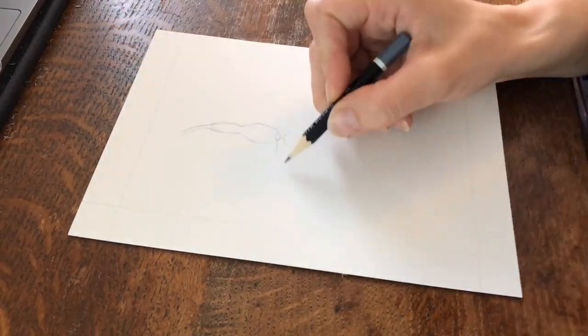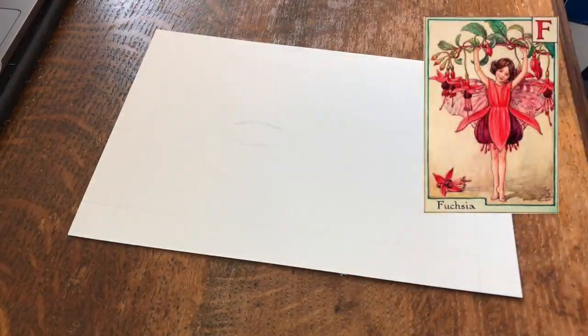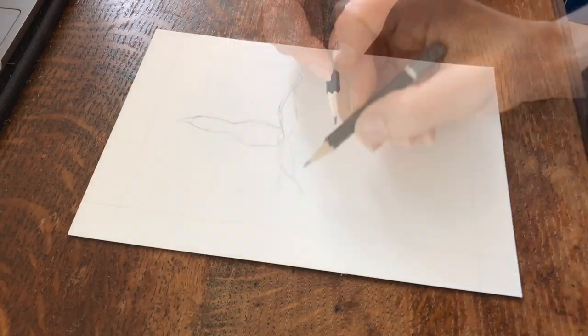Fuchsias have been my favourite flower since I was a child, probably because of the flower fairy illustrations by Cicely Barker, and I've wanted to paint one for a long time.